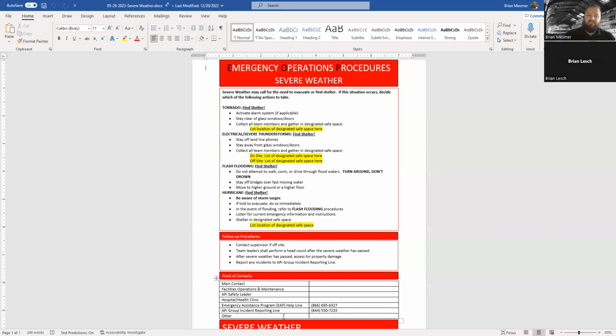And a hurricane, find shelter, be aware of storm surges. If told to evacuate, do so immediately. In the event of flooding, refer to the flash flooding procedures, listen to current emergency information and instructions, and shelter in a designated safe space.